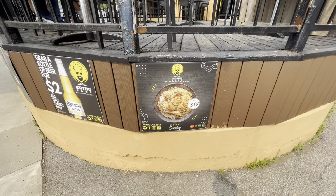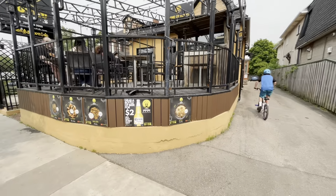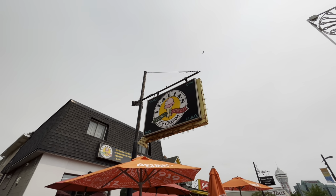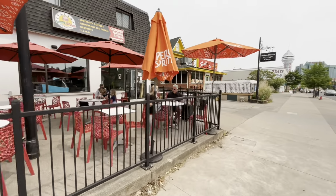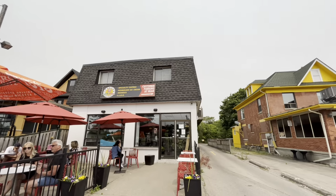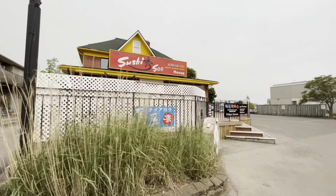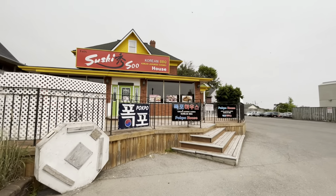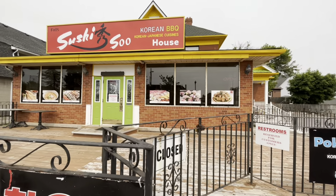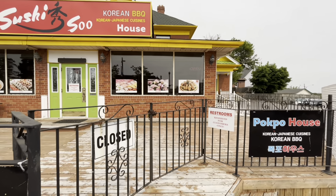Right here, Biryani Sunday is $19 at Kathu Labs Restaurant and Bar. And you've got an Italian espresso cappuccino and ice cream cafe here. That's been here a long time. They have nice specialty coffees here. And then there's a sushi place here. Sushi So, Korean barbecue, Korean Japanese cuisines. And they show quite a few of their menu items here. I don't know if they're open today. Looks really good though from the pictures.